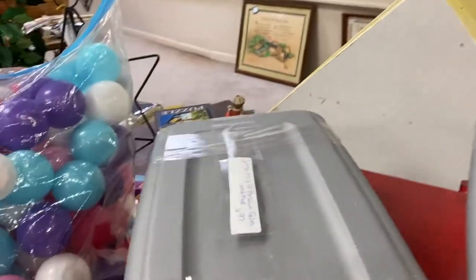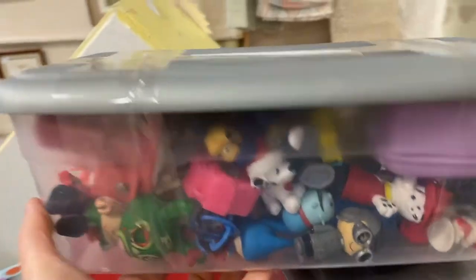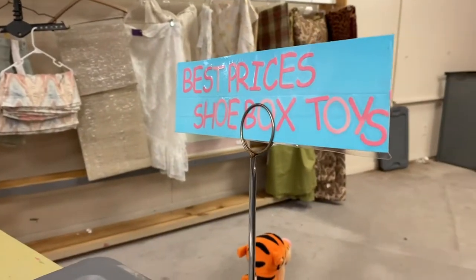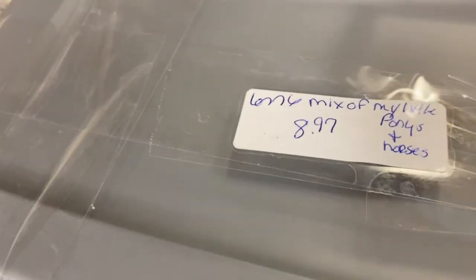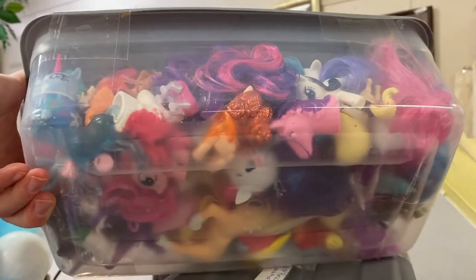Now from far away, I happened to notice these containers full of toys, so I made sure to go over and check them out. Nothing I'm interested in, unfortunately. They advertise themselves as the best prices shoebox toys, and they're not lying. Their prices were really good, because you will find other boxes like this around the store, and they're a lot more expensive. So these were the best prices, but unfortunately, nothing for me.